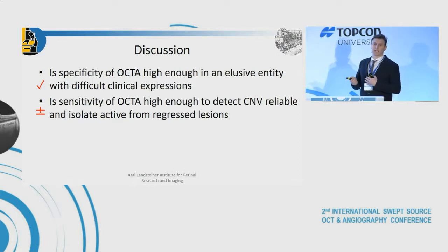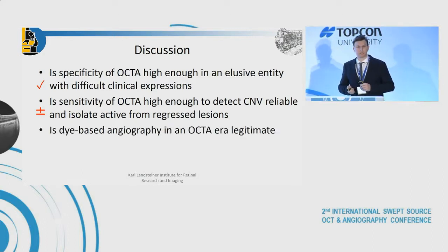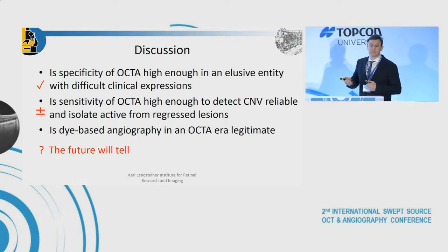So if we don't detect anything, then is there not anything? And is dye-based angiography in an OCTA era still legitimate? Well, we don't know, but the future will tell.